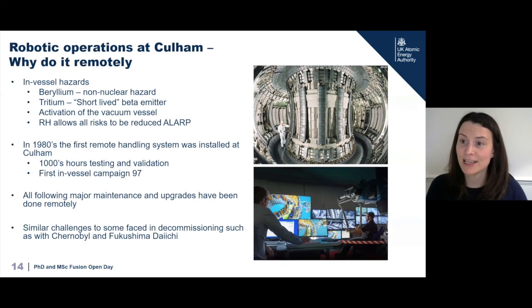So there's the UKAEA RACE department, Robotic Applications for Challenging Environments, which takes the knowledge learnt in operating JET and doing remote handling on JET, and takes that further, is always adapting it, and is also looking at how you might apply this to other applications as well.